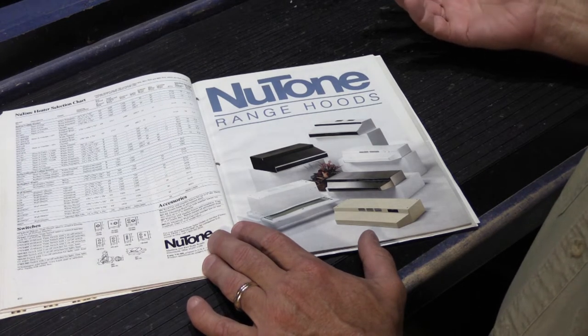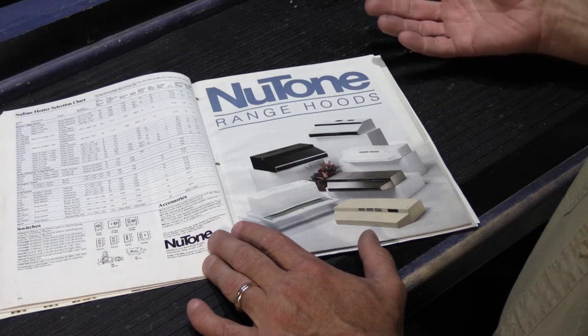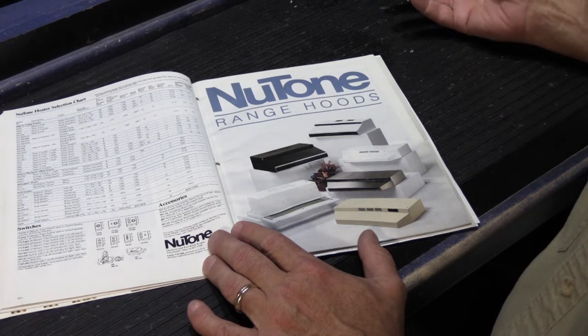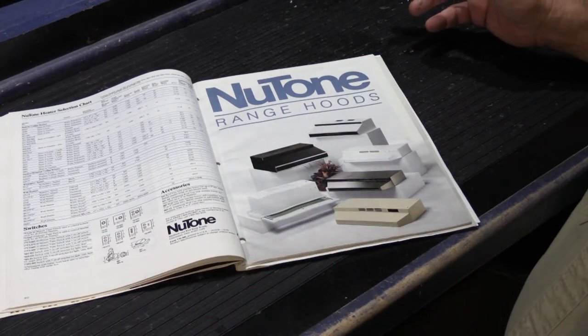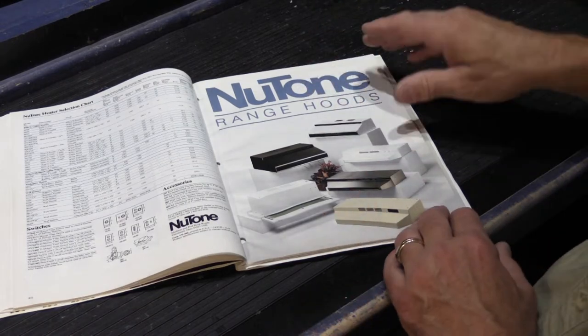Do you know how good it was to be a NuTone distributor back in those days? You had all of these products to sell. You had them all on display. You got support from the factory. You got support from your sales rep because he was a commission guy and he wanted you to make a lot of orders. You had all of these great things to sell and people would come in and say, I want one of those NuTone range hoods. So here we have range hoods.